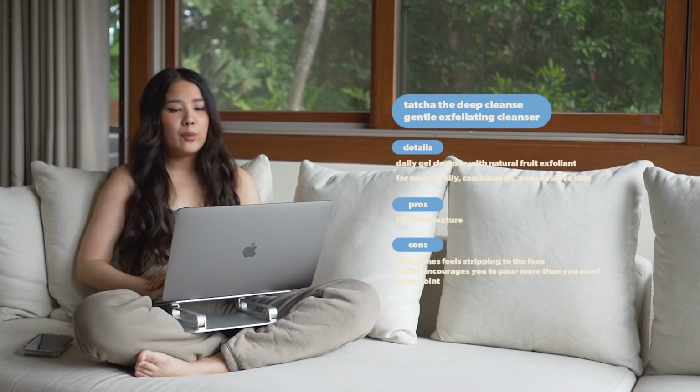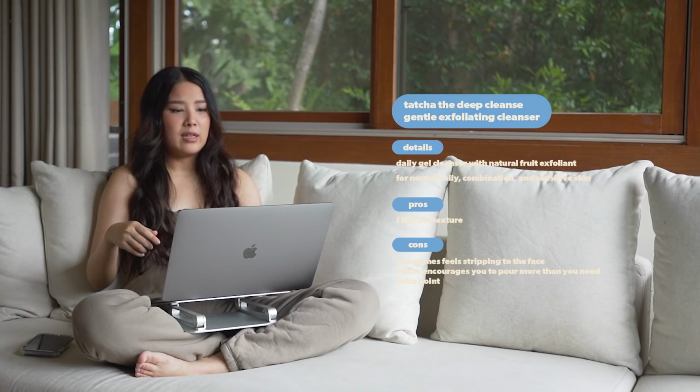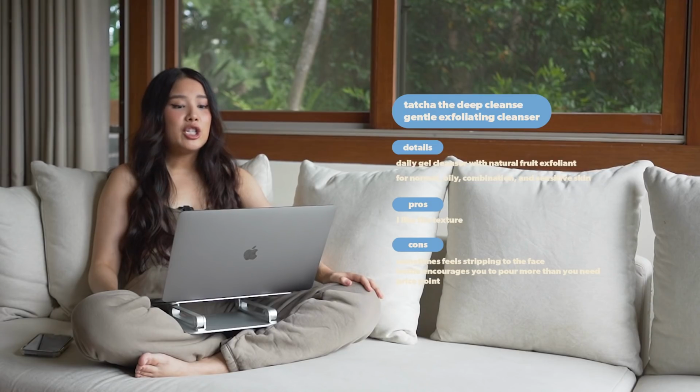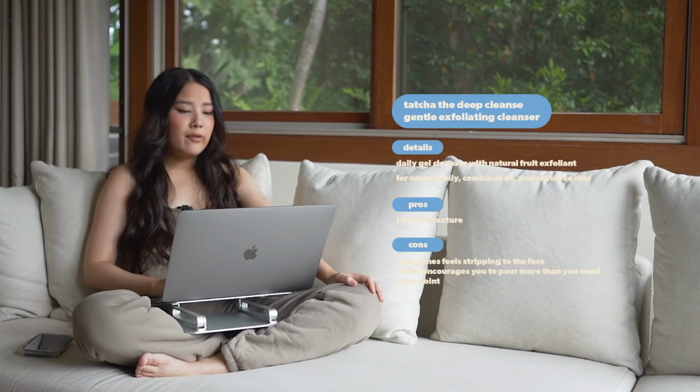I also don't like the bottle that it came in, but I know that they repackaged everything. This one just feels a little bit wasteful because you have to flip it over and sometimes you might get more than you need. This is supposed to be a deep, gentle exfoliating cleanser. I would use this for the nighttime. This is good for normal, oily, combination, which is pretty much everything.